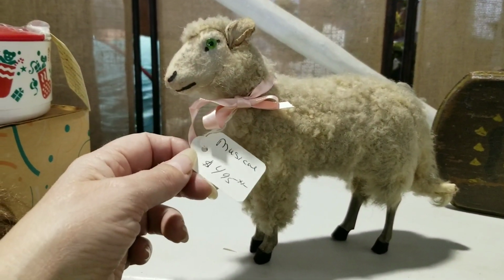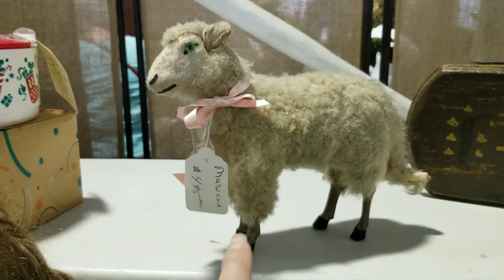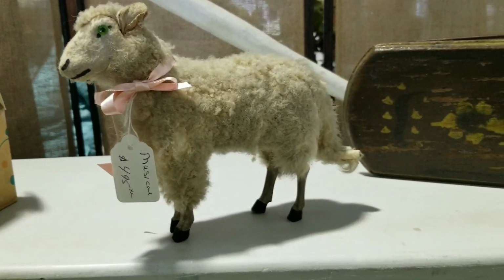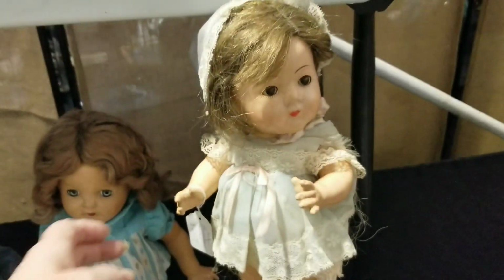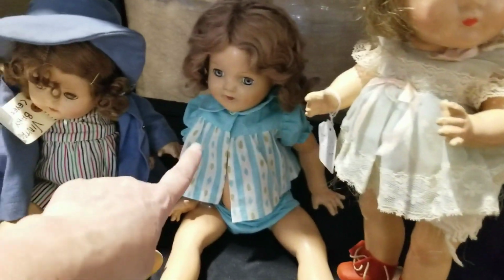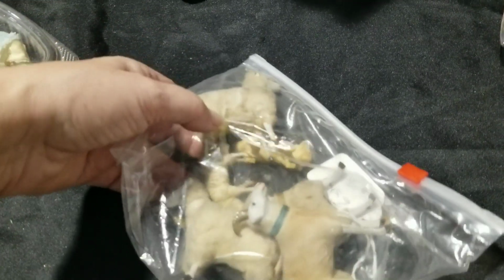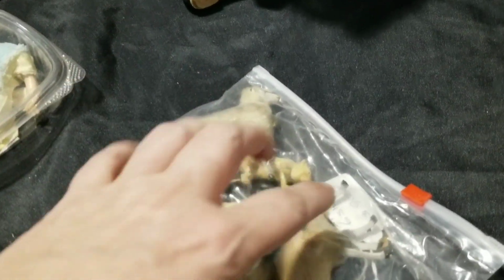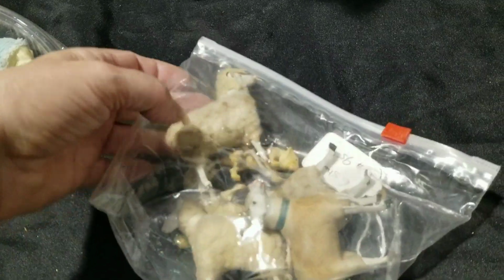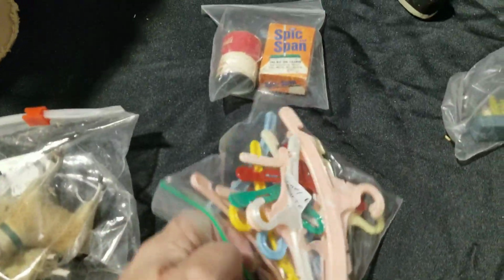Oh, look at this, you guys. $495. It's musical. Isn't that amazing? And her, she's fabulous. She's 68. Look at that. I like that one too. And put sheep. 1, 2, 3, 4, 5, 6 for $95. Those are pretty amazing. Oh, I love those. These are fun.